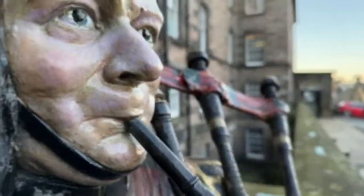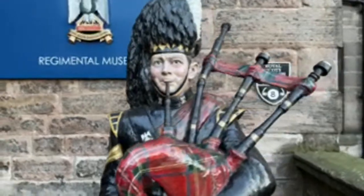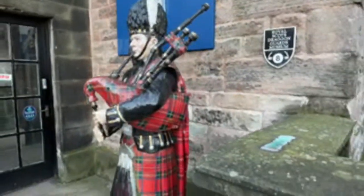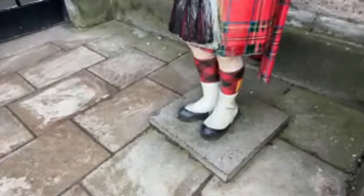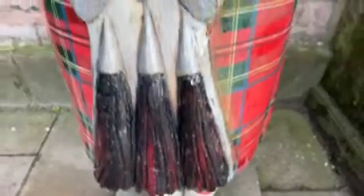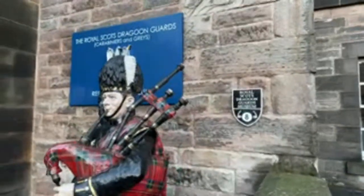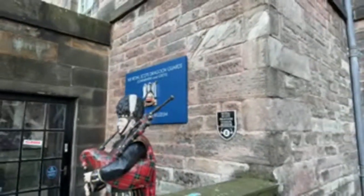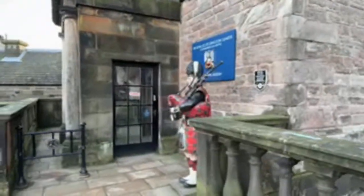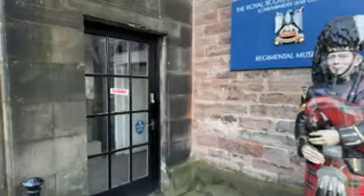I should play music at the back. Unbelievable. You can't beat Scottish bagpipers. Please, don't ask them what they wear underneath. A Royal Scots Dragoon Guard. Yeah, I know, they only walk up there.